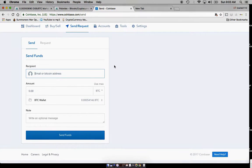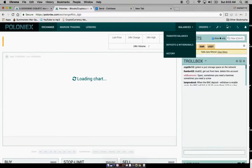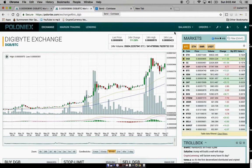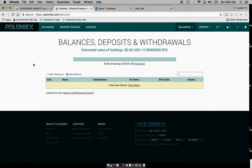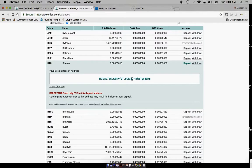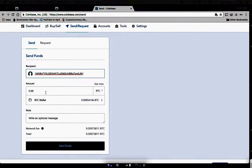So what you're going to do is go to poloniex.com and set up your own account. You're going to register all that, with the same security that you would have for Coinbase. Once you get that set up, go to your balances, deposits and withdrawals, which is one of my favorite screens. Scroll down to BTC, click on deposit, and then copy this code, go over to Coinbase, paste it, and pick the amount you want.